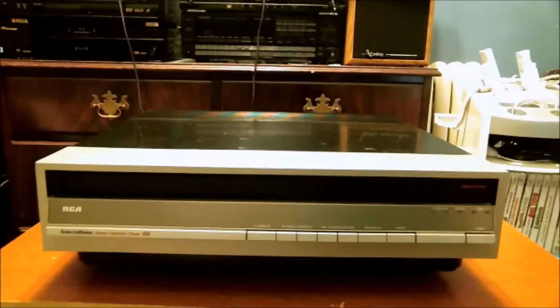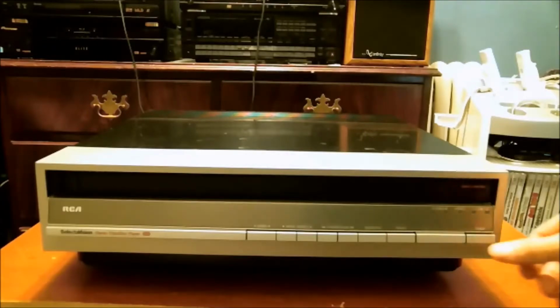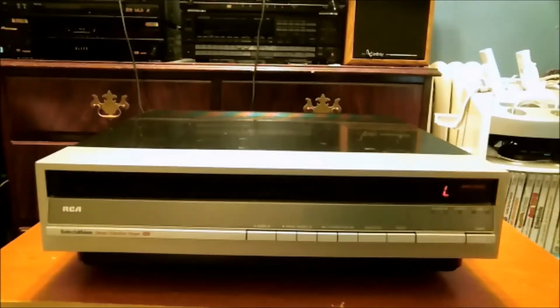That pretty much covers players that you're going to find that weren't RCA branded. They all generally use the same stock design that are similar to the Realistic one, but RCA made a few players specifically of their own. Let's have a look at that. This is what would have been a little bit higher up the range for RCA at the time, and let's have a look.